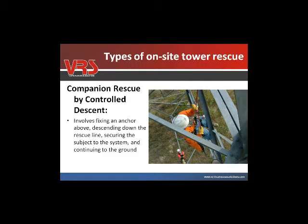Companion rescue by controlled descent. You'll notice that the word rappel does not come into this situation. In industry, rappel is a dirty word. They prefer controlled descent for obvious reasons of what it entails. Again, this is fixing an anchor up above with a 5,000-pound rating at least, we would hope.